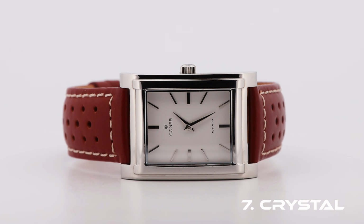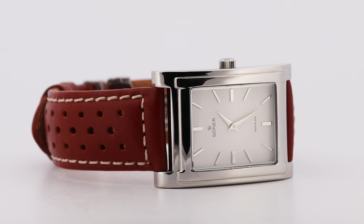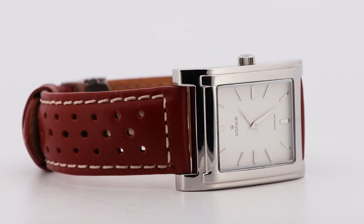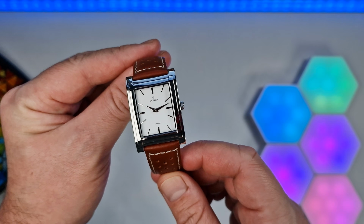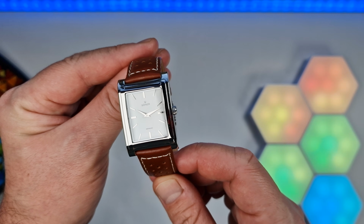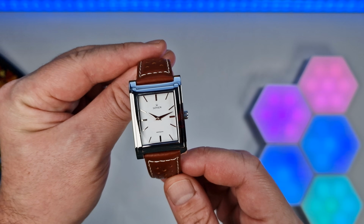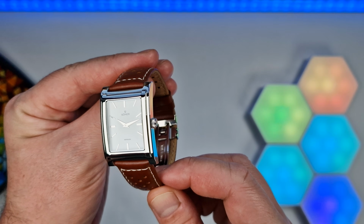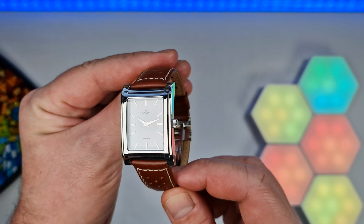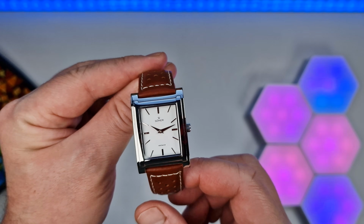The crystal is a single dome scratch resistant sapphire crystal which boasts 5 layers of anti-reflective coating, thus minimalising glare and reflections for what Söner claim is unparalleled visibility. I mean, the clean minimalist dial, sharp and straightforward hands and indices will give you nothing short of fantastic legibility anyway, and in really strong reflections of light, the AR coating on this crystal simply won't let you down.